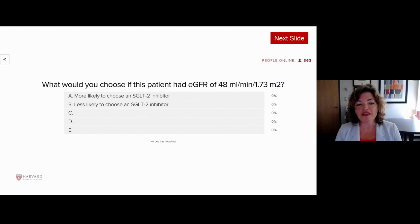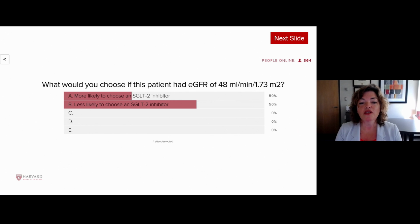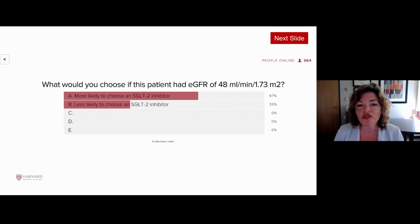Good. All right. We're going to exhaust this case, get everything we can. So what would you choose if this patient had a GFR of 48? His GFR, remember, was 70 in the first iteration. Would you be more likely, or would you be less likely to choose an SGLT2 inhibitor?